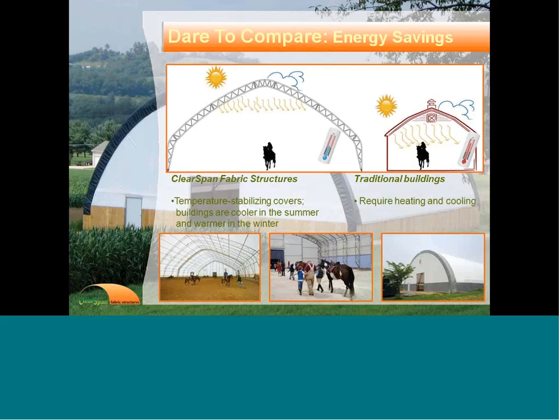One of the nice things about riding in a ClearSpan arena during the wintertime is that it acts a little bit like a greenhouse. When it's sunny out, I find that riding in a ClearSpan arena is a little bit warmer than actually being outside. In my own personal experience, the facility that I keep my horse at has a 65 by 200 fabric arena, and I can go in there on a nice day when it's about 30 degrees and sunny and just ride in a simple turtleneck, a vest, and a pair of riding pants.